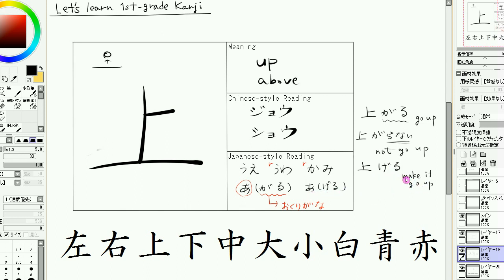Well, what about not make it go up? It's agenai. Agenai means you don't make it go up. So it's a negative expression. Nai means negative word. So that's what often happens in verbs and adjective. And we always put parentheses to express that. Well, in the previous video, I used parentheses too, but that was inappropriate usage. I simply used it to show you that reading is rare, but I shouldn't have done that. The parentheses should only be used for okurigana. Okay, so now you've learned conjugational part for kanji.